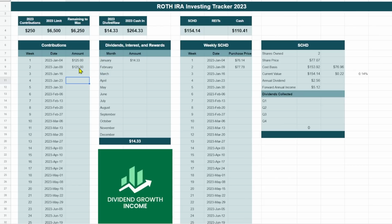Make it happen. Anyways, this next column here is where I'm going to add in the dividend income I receive, including interest and rewards the account generates every month. Now, to start, we had about $4 in cash carryover from '22, and so far I've earned about $10 in dividends in January. And the rewards come from an American Express credit card that Charles Schwab partners with. I have the rewards put in my Roth, and that'll probably end up bringing in an extra $10, $20 as well every month. Basically anything that I don't contribute directly. 2023 cash in here represents the contributions plus all the additional cash from dividends, interest, and rewards.